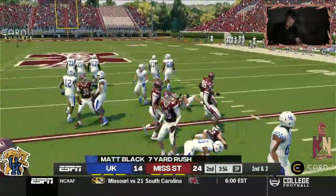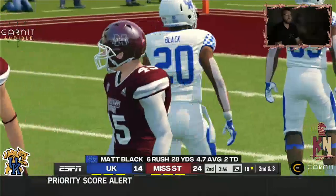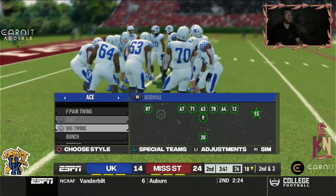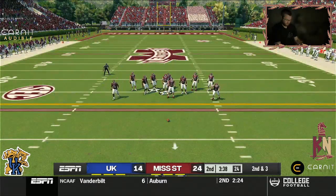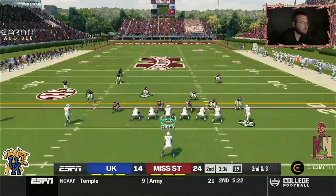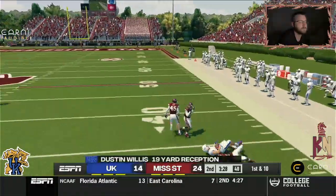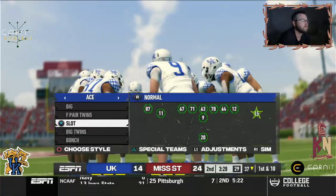And he carries the ball for a nice gain. That'll bring up second and three. Second down, and they're going to need about 3 yards to pick up the first down. Third down. And he's tackled right away. That was a really nice play on the ball by the receiver for a substantial gain and a first down.